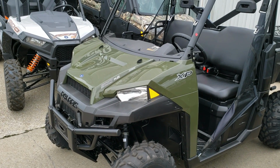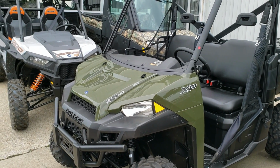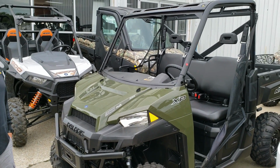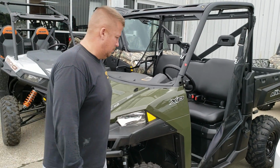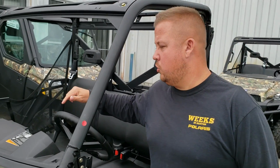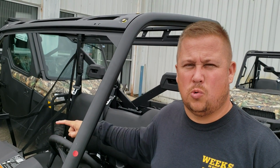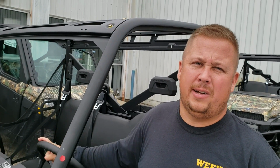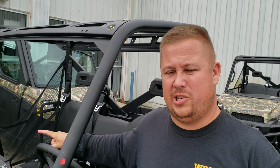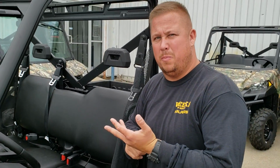All right, I'm back at Polaris, Weeks Polaris in Benton, and now I'm looking at a new kind of base level 900 unit because there's some rebates in that right now. So I got Tyson again. Tell me about this unit. It's a 2019 Polaris Ranger 900. It's got 68 horse. It's a twin cylinder, fuel injected, electric cooled, four-wheel disc brakes all the way around. This is a great machine. It's got four-wheel drive, right? One-wheel drive, what's called a turf mode, two-wheel drive, and true four-wheel drive.